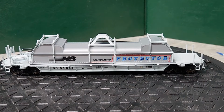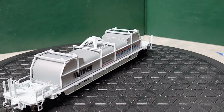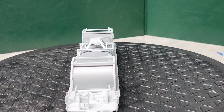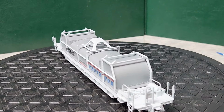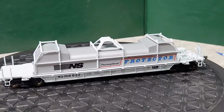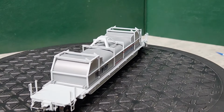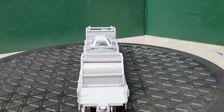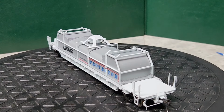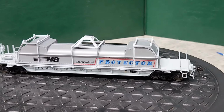This is the Exactrail HO scale 54-foot protector coil car from Thrall. They built these for NS, and they shared the well style body of the coil shields. They had this unique shaped insulated aluminum hood, and the protector name stood for Protected Temperature Coil Transport on Rail, and only 60 were built. So more rare to see them than the other coil shields.